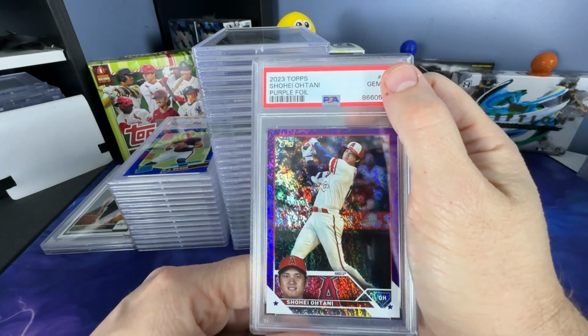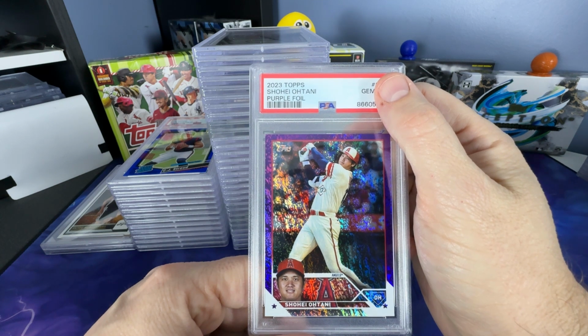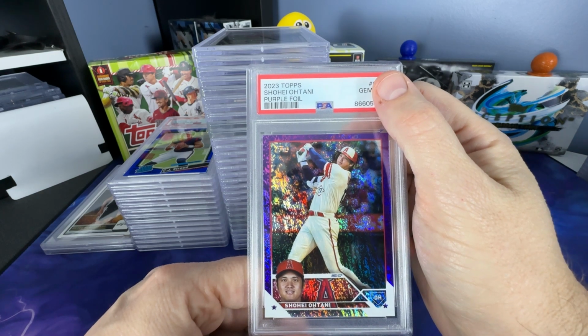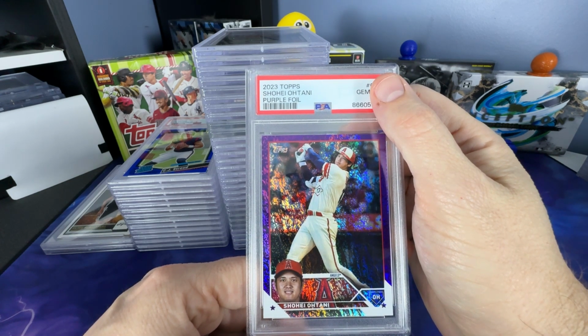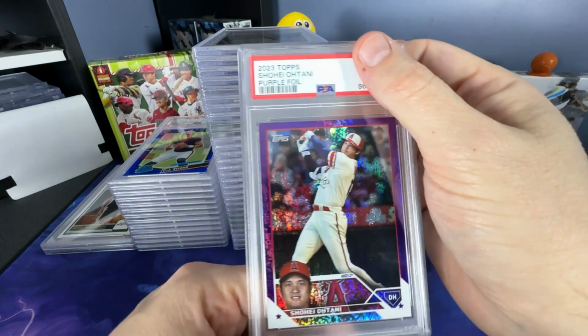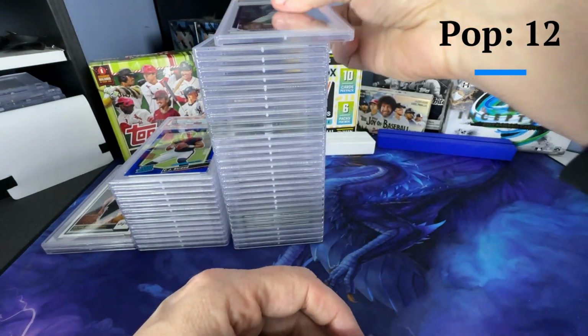This is a Shohei Ohtani from Topps Update, regular Topps Update that I pulled. Actually, it might have been out of one of those stupid super boxes that I bought 2 of, and they were just terrible. Maybe. I'm not sure. At any rate, it's a purple foil parallel, $7.99. So it's a rarer one than a normal base, and it got a 10 as well.